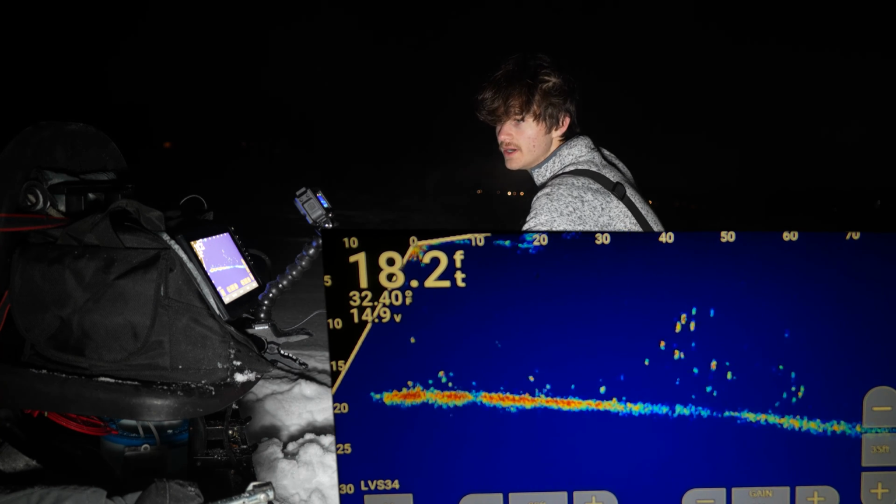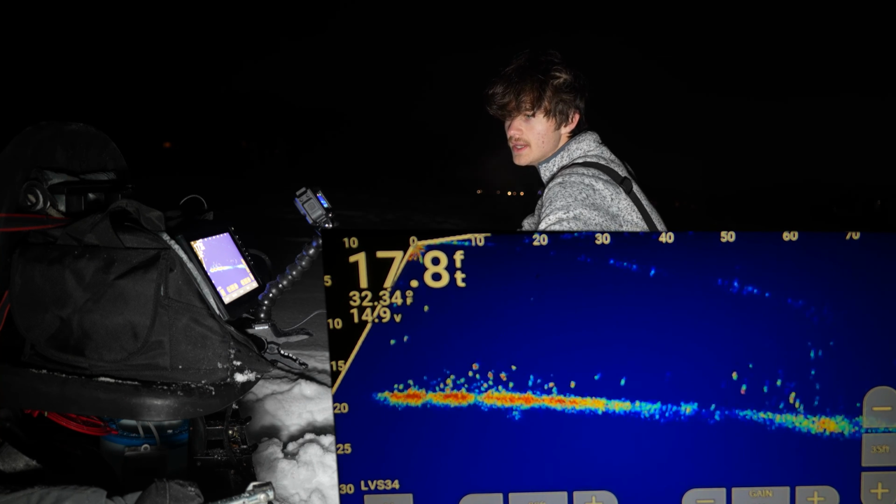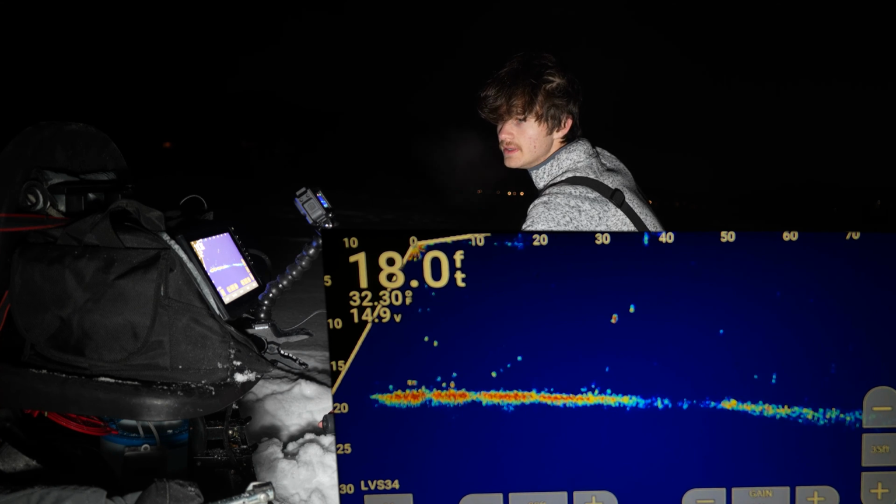Okay, wow, look at all these fish here. Holy cow, those are some nicer ones. I mean, we got some nice schools of fish going on right now. Look at those.